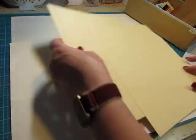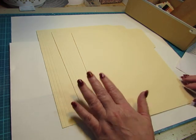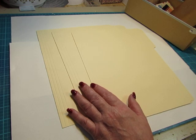I'm going to be working on my flea market journals finally this week. So today we're going to work on some tags to go in the flea market journals.